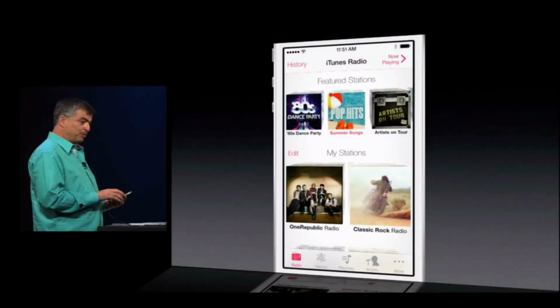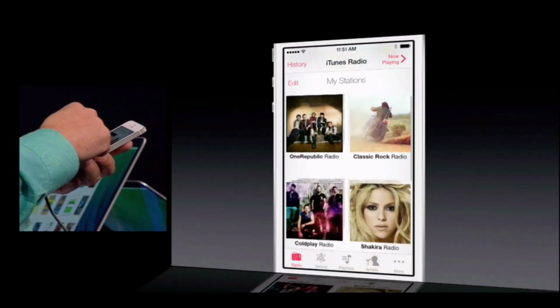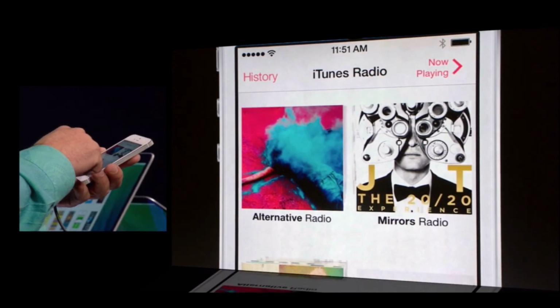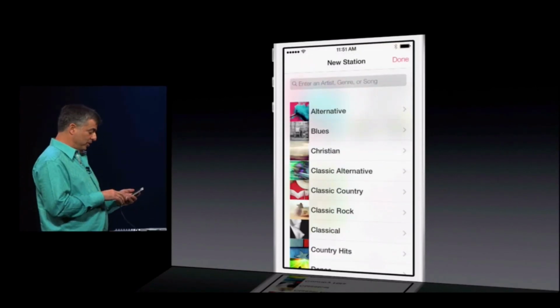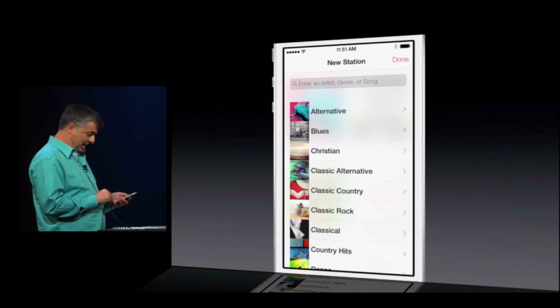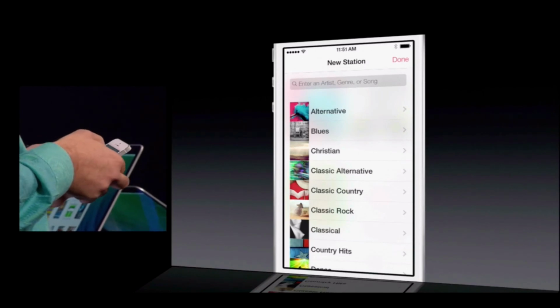I'll go back to stations, but it's not just the featured stations that we provide. You can create your own stations. Here are some that I previously created. But I feel like doing something new. Now, our music team is providing you with hundreds of stations based on alternative, country, classic rock, but I feel like doing something a little more specific.